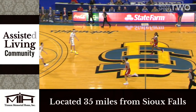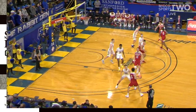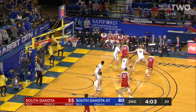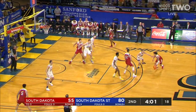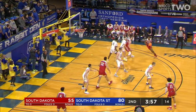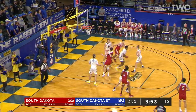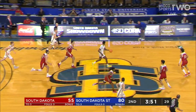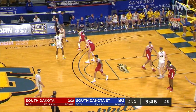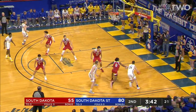And I think USD has done a good job of attacking the paint. They just haven't been able to finish. I do think South Dakota State's defended in a physical manner in the painted area. They've rotated help when they had to. But I thought after that run, it was Anderson. Oh, that's a tough miss for Anderson. You know, when USD made that run, I think they kind of had SDSU out of rhythm offensively.